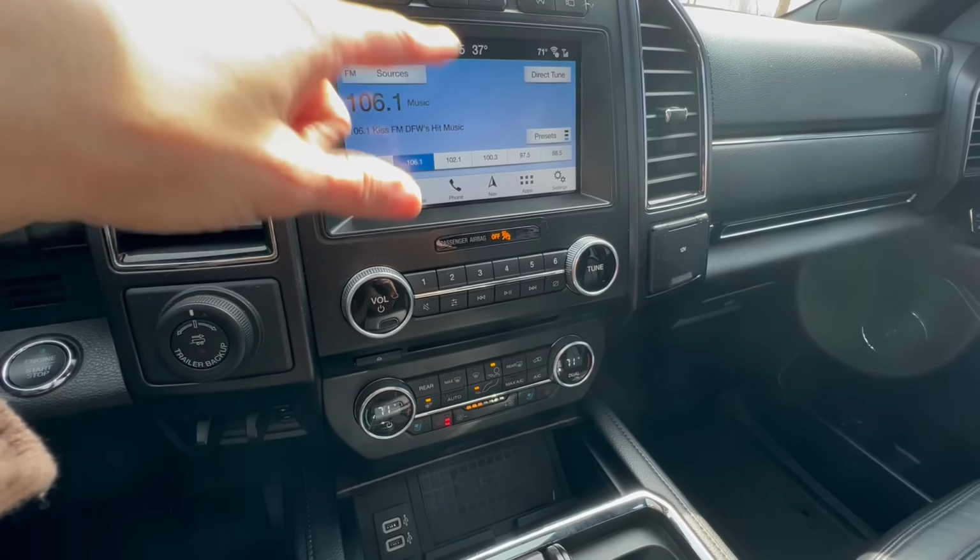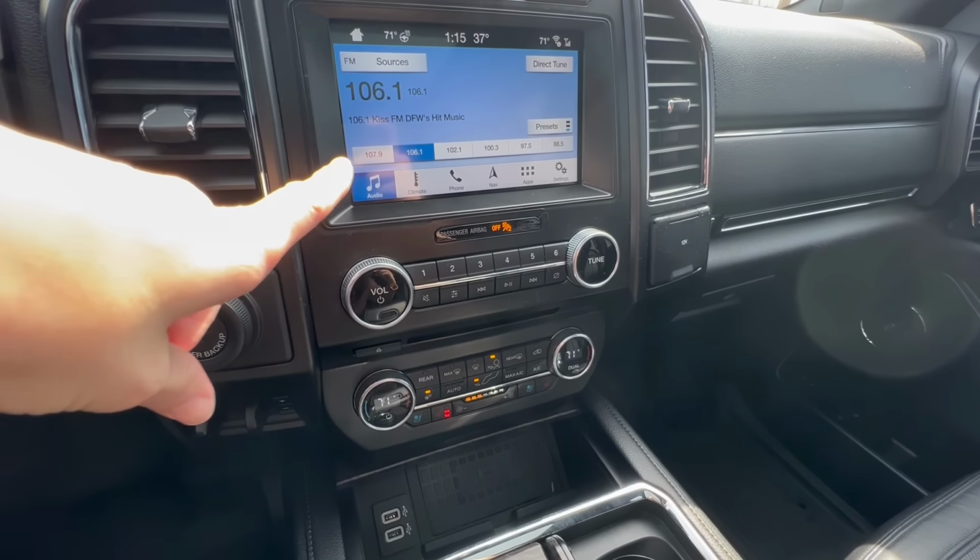So there's that. And then we have the whole thing. Another thing that's new for me is having a backup camera. I've never had that, so it's just kind of crazy being able to see that. But yeah, I already have all of my favorite stations. And then the other thing is that I can actually link my phone to this.